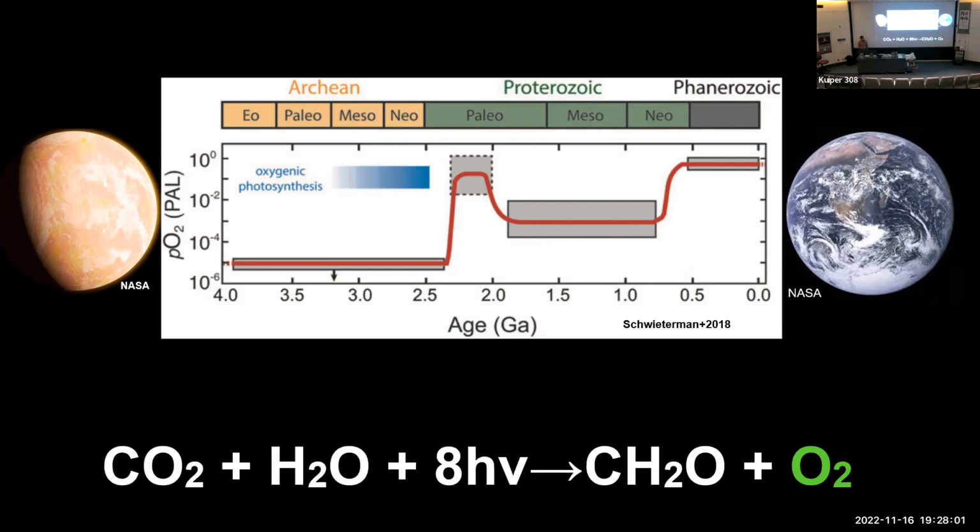This remarkable state of affairs was changed by the advent of biology, which invented the process of oxygenic photosynthesis, which is summarized in this reaction over here. What life does is it takes carbon dioxide and water. It takes free energy in the form of sunlight, solar photons, 8 of them at least, sometimes it's less efficient, and it combines them to make fixed carbon species, which both accomplish structural functions, used to build cells, and also energetic functions, providing chemically usable energy. And oxygen is just a kind of waste product that dumps out into the atmosphere.